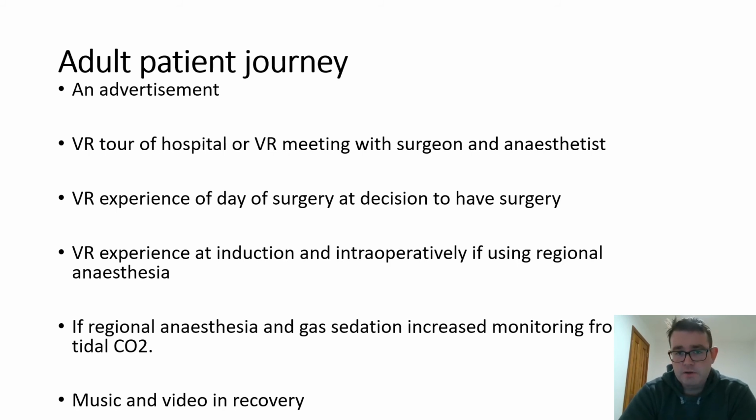You can have a VR experience of the day of surgery, what to bring, where to park, who to bring with you, what to expect from that day. If your procedure is under regional anaesthesia, then you could use the headset during the procedure and have enhanced monitoring via the anaesthetic face mask, reducing the need for sedation and therefore reducing your day patient stay. So hopefully you could do more work in a given day if you had to reduce the amount of sedation required for your patients. Also, it can be still used for music and video in recovery.